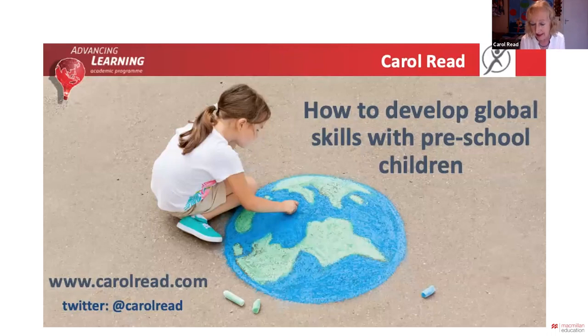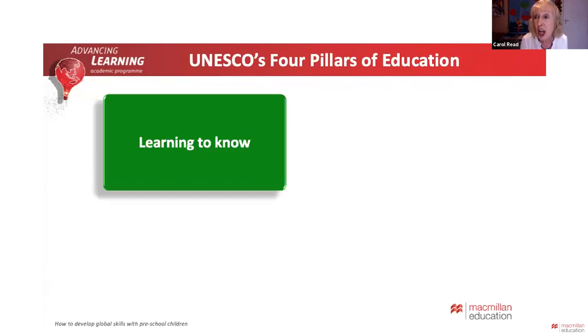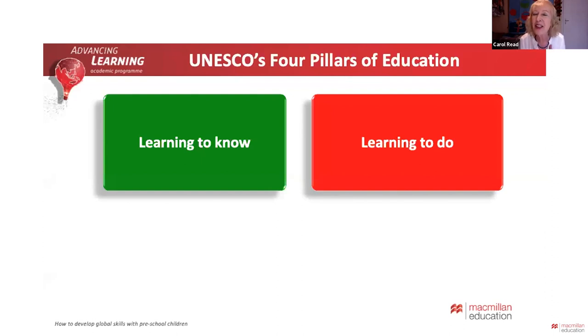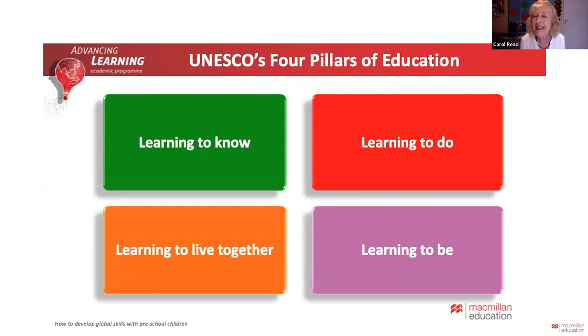The first is UNESCO's four pillars of education. And the four pillars are learning to know, in other words, developing knowledge and thinking skills to understand the complexities of the world, including metacognition and learning to learn. The second pillar is learning to do, in other words, acquiring the social and digital skills to participate effectively in a global society. The third pillar is learning to live together, developing an understanding, appreciation, acceptance, and tolerance of other peoples and cultures. And the fourth pillar is learning to be.